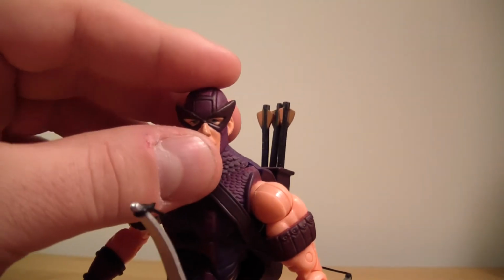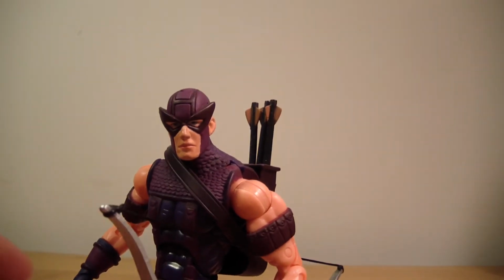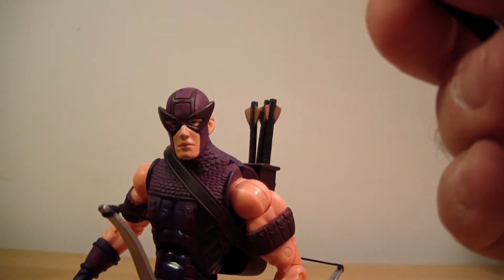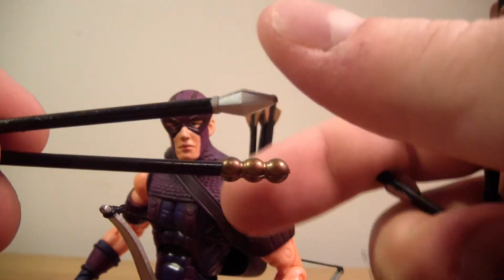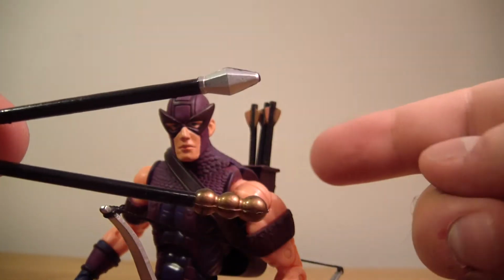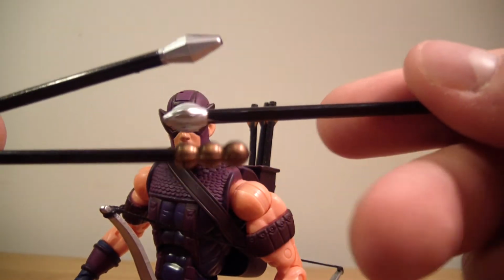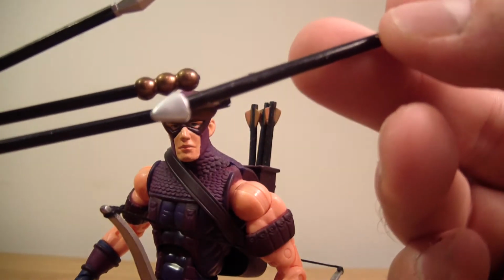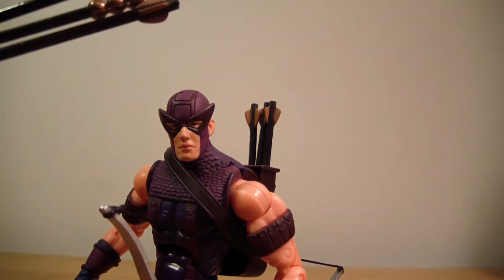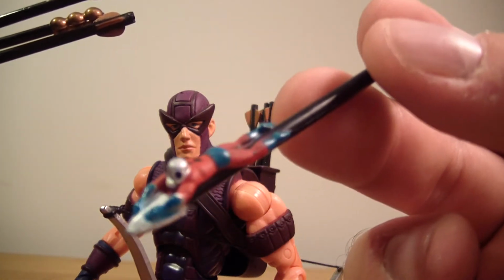I mean, who doesn't like Hawkeye? Who's got a problem with Hawkeye? But here are his, really quick, here are his arrows here. I'm brain farting. He came with his specialty arrows here. They all look very nice. Came with 5 arrows, I believe. And here's a regular arrow, and his really awesome arrow with the little Ant-Man.